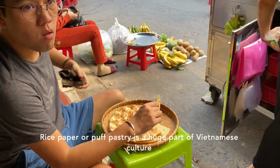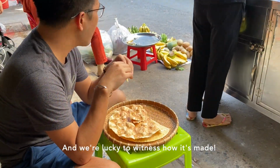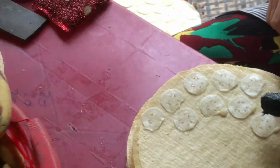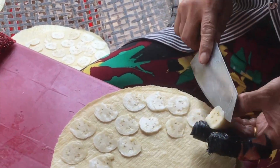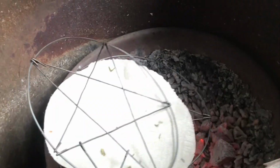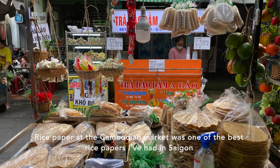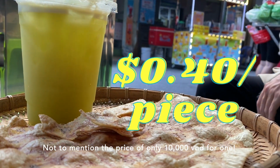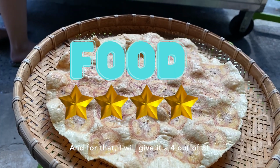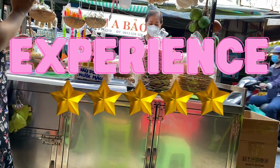Rice paper or puff pastry is a huge part of the Vietnamese culture, and we're lucky to witness how it's made. Rice papers at the Cambodian market was one of the best rice papers I had in Saigon, not to mention the price at only 10,000 dong for one. And for that, I will give it a 4 out of 5. But the experience was definitely a 5 out of 5.